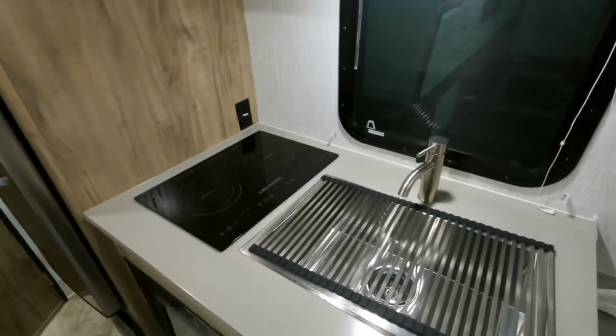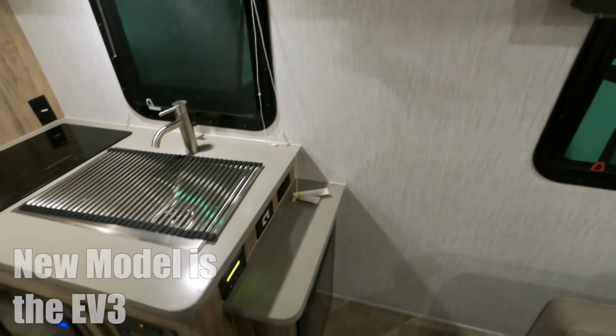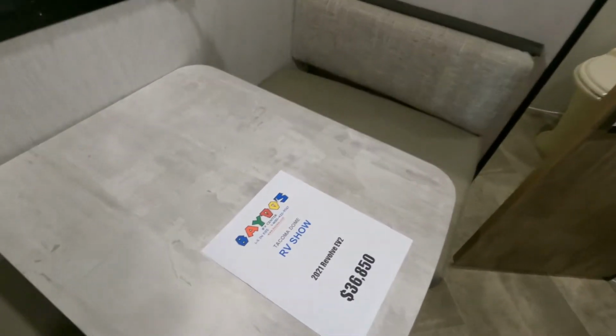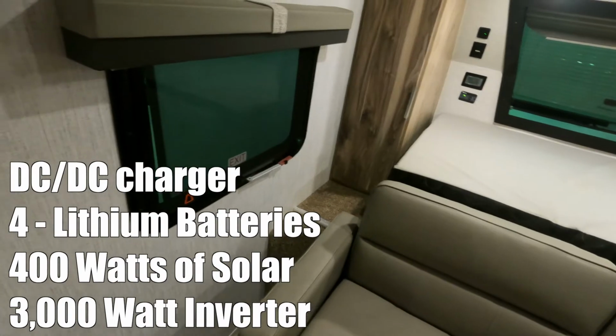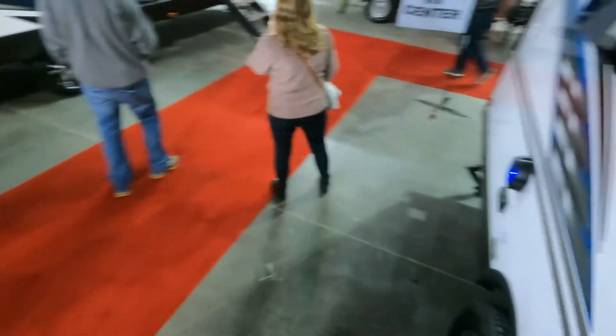No slides in this model, but I believe from what the salesman was telling me, this model is being discontinued. This will have slides in it from now on. Got an electric fireplace down here. Just crazy to think about a trailer with no propane. And this one here is priced at $36,850, and that comes with the DC to DC charge converter, the 3500 watt power inverter, and the lithium batteries. It's crazy.